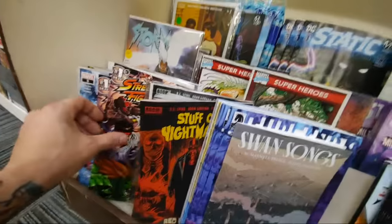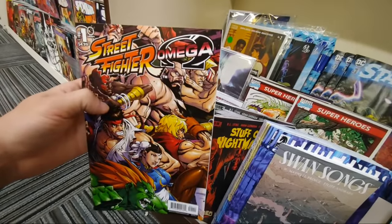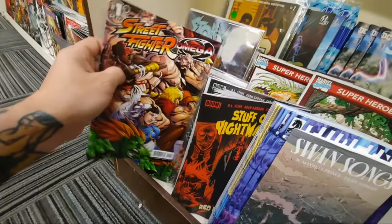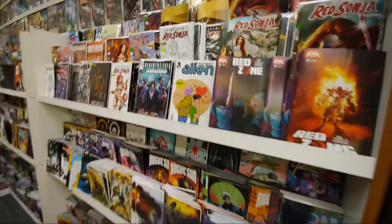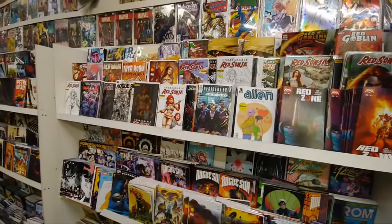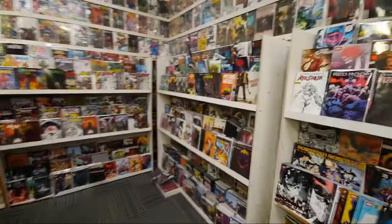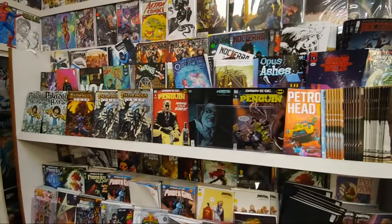Oh, this is a cool one here. Street Fighter. I'm getting distracted. The Omega. I didn't pick this up last week, did I? I don't remember. Man, it's crazy how many back issues they have here. And this isn't everything. They got so much stuff in the back, too. I'll go through all this stuff one of these days. Especially if you're looking to complete some of your modern runs, I think you got a great little selection.